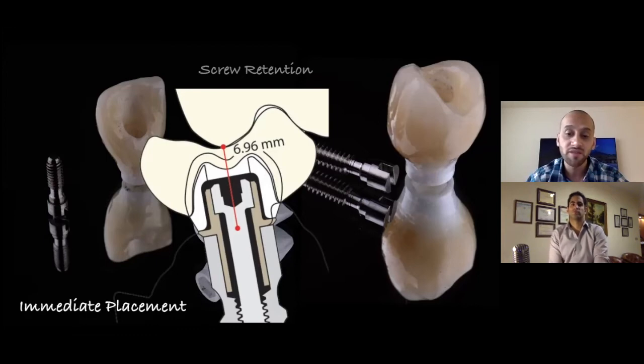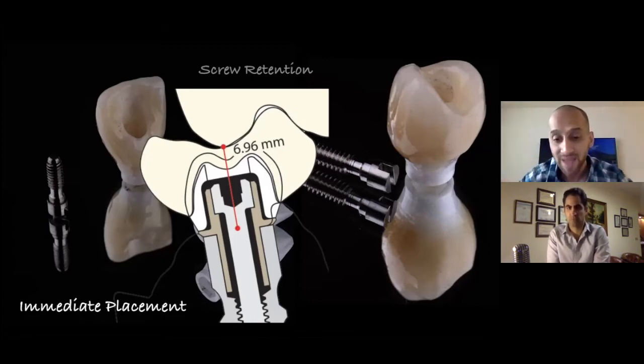So there are many different techniques, but it all depends also on the interocclusal height, and also the retention form. If you have nice parallel walls with the right taper, I don't care what you cement it with, it's not going to come loose, especially if you tighten it and you get yourself a nice preload. Okay, great.